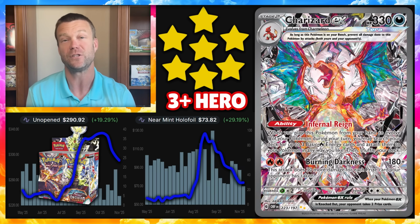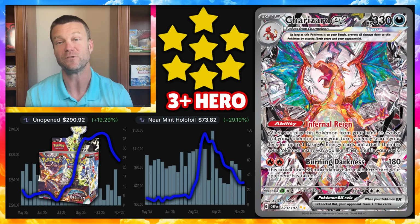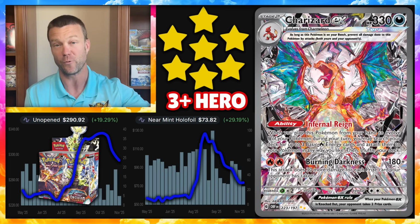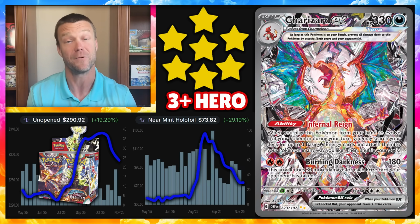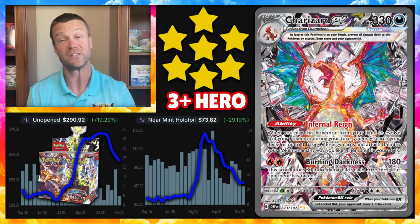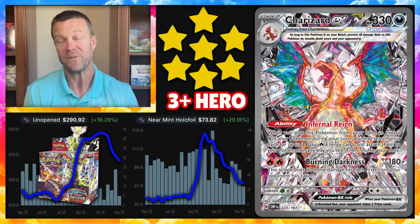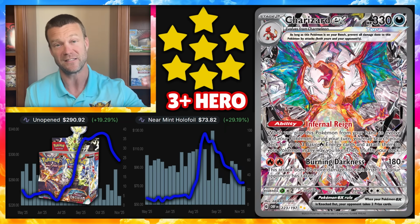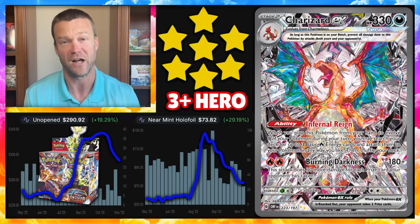And the interesting thing too is if you look to the left, Obsidian Flames booster boxes are starting to come down in price just a little bit. They were all the way up near $340. I didn't think that made a ton of sense. I compared that $340 price point to some of the other awesome sealed products out there. And you know, Obsidian Flames, as great as this card may be, it's not a super deep set. So not surprised to see it come down just a little bit at $300.